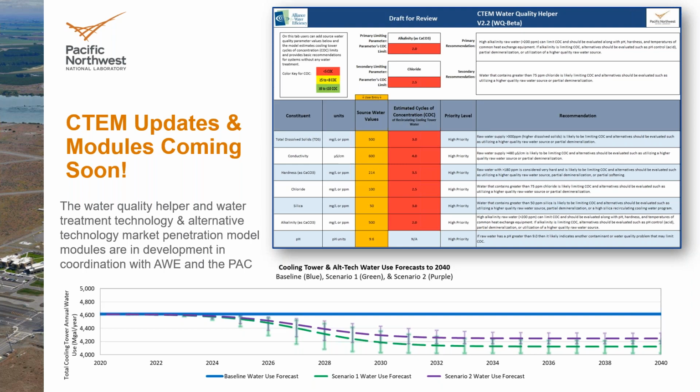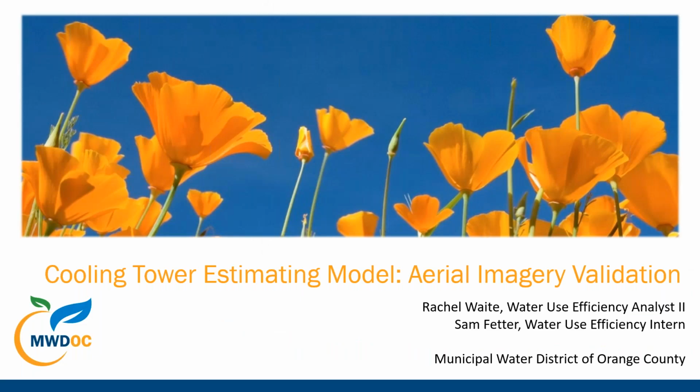All right. Well, thank you, Tyler and Brian, for that great overview of the cooling tower estimating model. We can go to the next slide, and we'll be hearing from the Municipal Water District of Orange County on their experience using the cooling tower estimating model.